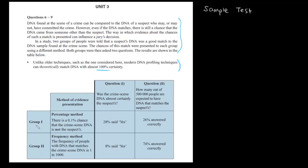Now this is group one. Group one was presented with the percentage method, and group 2 was presented with the frequency method. So what is the percentage method? It says there is a 0.1% chance that the crime scene DNA is not the suspect's. So this is what group 1 was told.